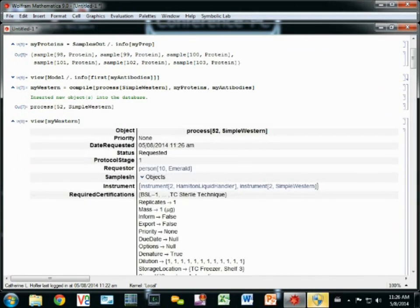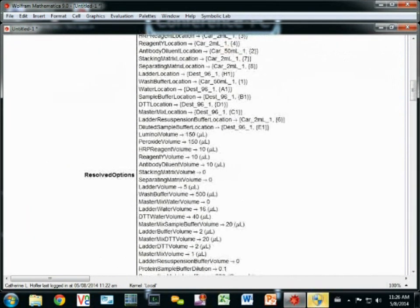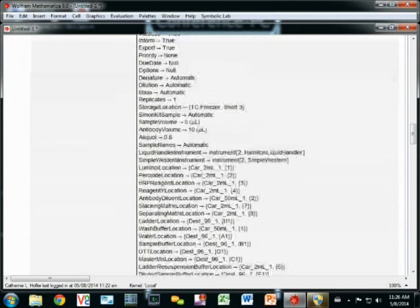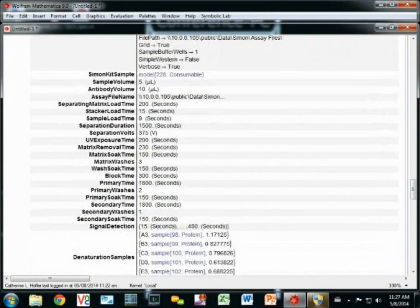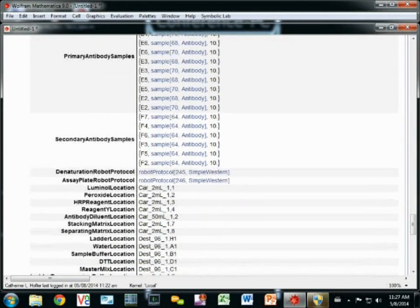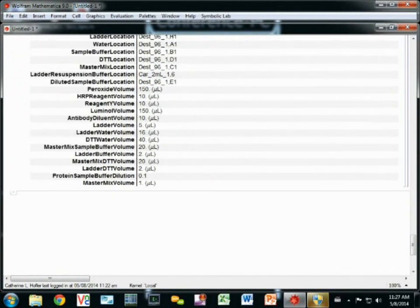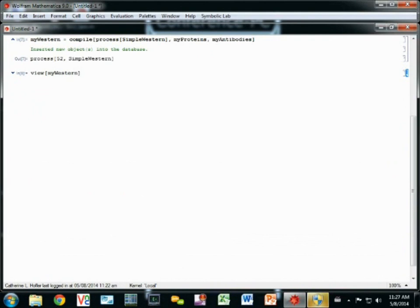If I actually view this Western protocol that I've created, I can see that all of the nitty-gritty details have been generated in here. I've just used all of the default settings, which means that when I ran this code, it looked up into those antibody samples to find all the optimal settings, like the dilution and the loading time for all of my antibodies, and it used those parameters to generate this set of instructions.